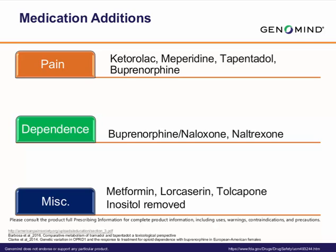Meperidine and tapentadol are both mu-opioid agonists, which accounts for their analgesic effects. They both can inhibit norepinephrine transporters, which may be part of their therapeutic impact. Meperidine has a toxic metabolite and potentially dangerous interactions with CYP450 inhibitors, and has been flagged as a risk drug by the American Pain Society.